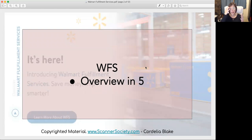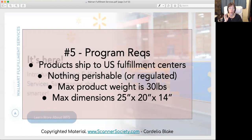So here's an overview of WFS in five steps. So first of all, their program requirements, number 5. You have to be able to ship your products into U.S. fulfillment centers. They don't specify that you have to be in the U.S., I don't think, but you do need to be able to get your product to those centers. You cannot sell anything perishable or regulated. Your max individual product weight is 30 pounds, and your dimensions are 25 by 20 by 14.